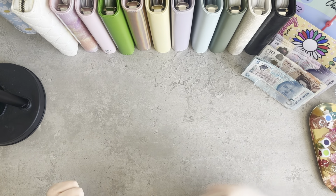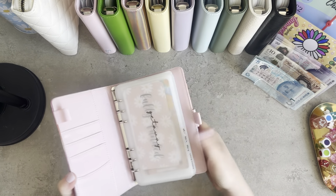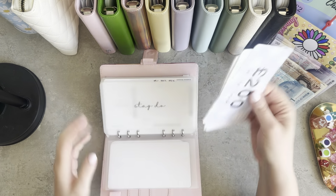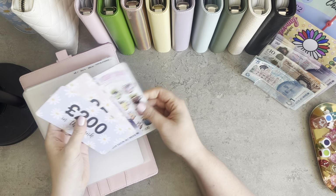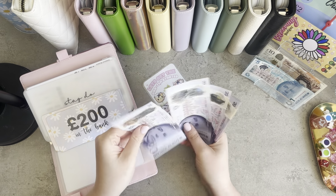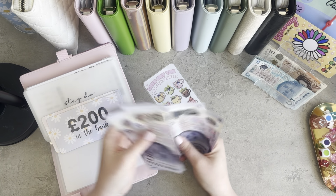Right then, where are we going this week? We are going to Stag Do. So Stag Do then is going to get a whopping, what am I doing? 300 quid. So 20, 40, 60, 81, 20, 40, 60, 82, 20, 40, 60, 83.